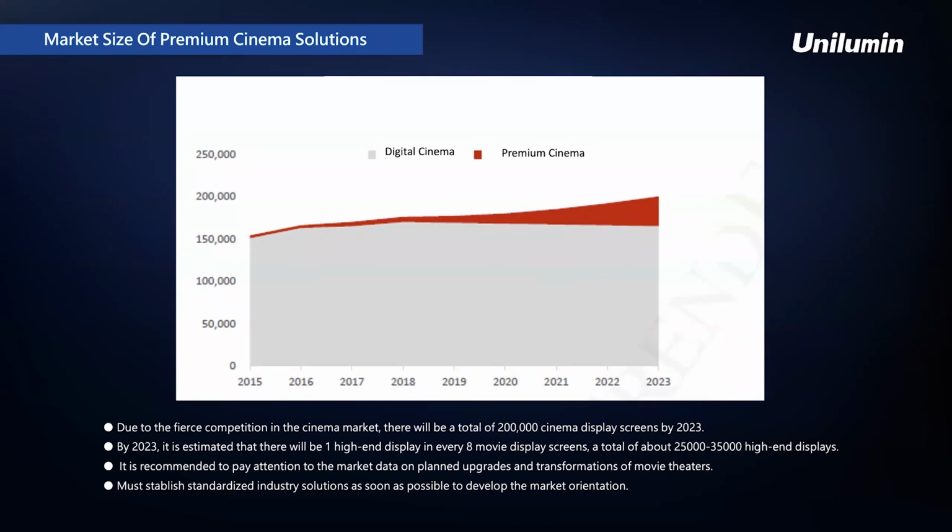So again, this is a different market. It has other requirements than the rest of the AV market, but it's a market that we need partnerships in, because there's the companies that know the route to market, that know the channel. We must stabilize the industry, standardize the industry and solutions, but develop the market as fast as possible, because it is going to be an extremely large market.